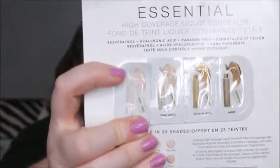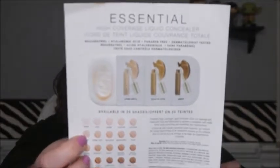This one, though, I really liked. It was the Jouer High Coverage Liquid Concealer. My only problem with it, though, is that this shade is not nearly as light as that picture makes it out to be. And that really made me sad. It's wheat, which right there, it looks like it would be great for me. But if you look on the inside, you can see it's actually pretty darn dark.